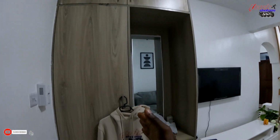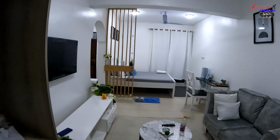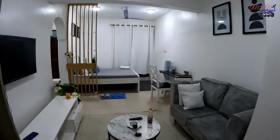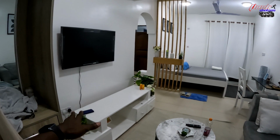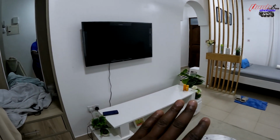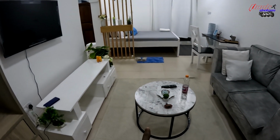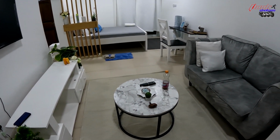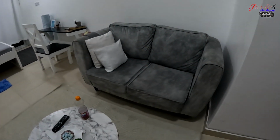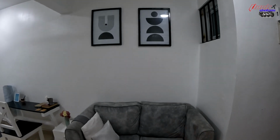Out. So from the door we have the closet here. Very nice. The house looks so nice. So from the closet we have a TV and the stand here. Again, perfect. I just love the color. We have a small coffee table here, and then we have this one couch. We have two amazing arts.